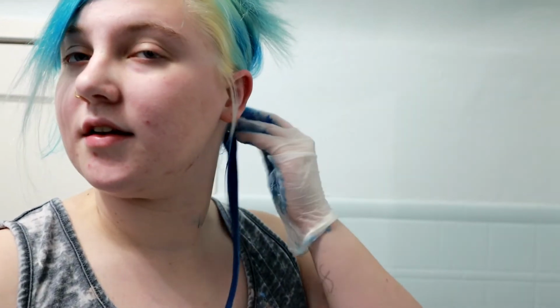All right, and now we're gonna let this sit and see how it washes out. Hopefully it doesn't fade super quick like Manic Panic does in my hair, because Manic Panic usually washes out in like 7 washes. So I'm going to wash this really good after I let it sit and see if all of it comes out like it normally does. Actually, Manic Panic washes out in like 2 or 3 washes for me. So we will find out.